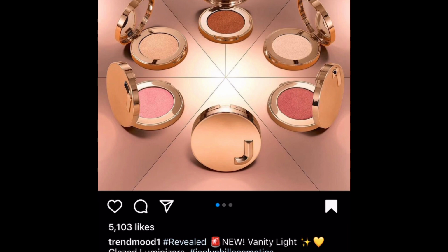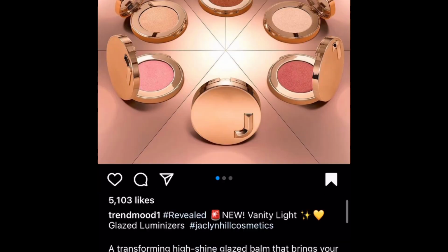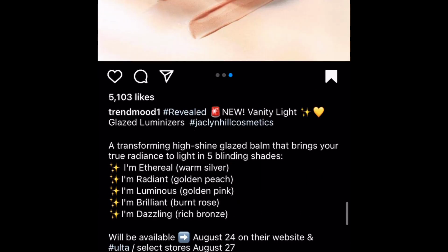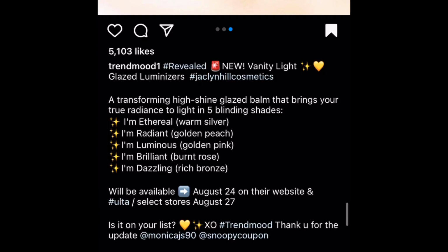They don't really give you any information when you read down here. It just shows you the 5 shades and tells you it's a balm that's supposed to help you glow from within. And I'm like, that's not really too much of a description. It doesn't tell me what this product actually is and does. So thank you for this nothingness of a description. I don't plan on buying it. We know I don't plan on buying it.